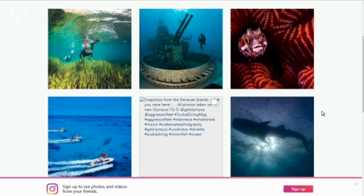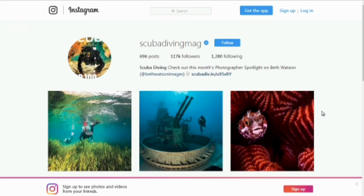So you see how in this example, it may not be that she's selling scuba diving equipment, but rather that she's attracting a specific type of mindset. So you have to get an idea of who you are attracting. So in this case, scuba divers who love photography.